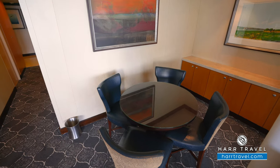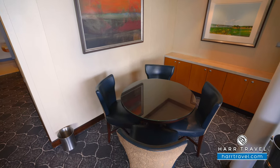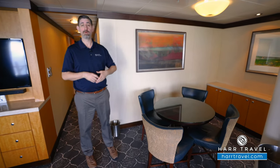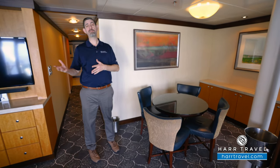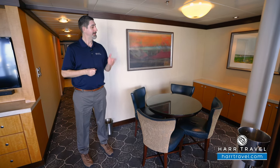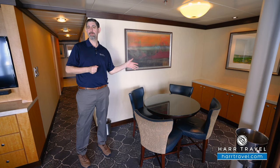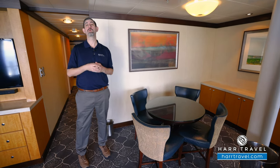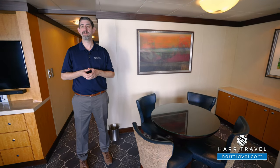Now, one of my favorite features of Star Class is that you can do what you want, when you want, and how you want. You can have every single meal right here at your dining room table. Whether it's a specialty meal or from the main dining room, it's your choice. You can coordinate that with your Royal Genie. It's also a perfect spot for family game night or gathering together to reflect on an incredible day exploring one of the beautiful destinations that this ship visits.